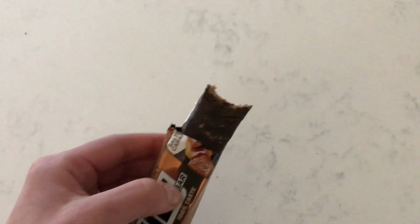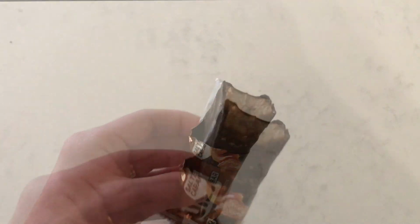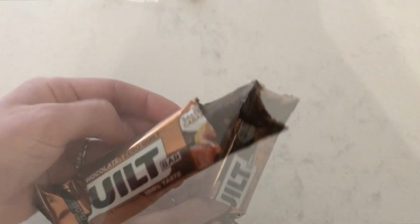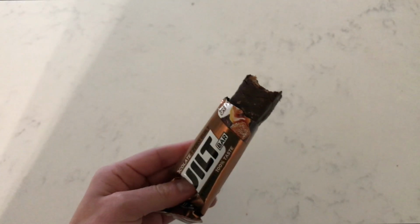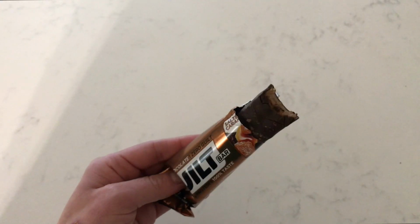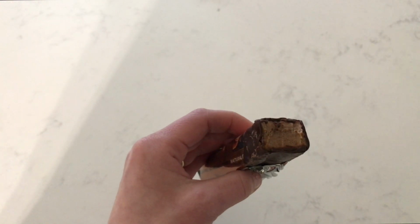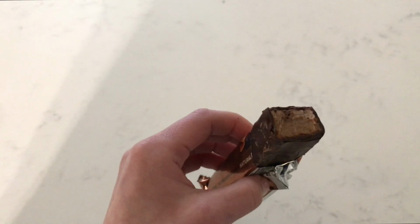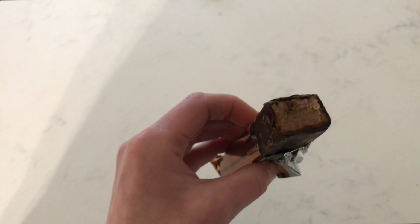Oh my gosh. I wish I could just feed this to you right now. It's so good. The flavor of this one kind of reminds me of a Starbucks or fancy barista type caramel coffee flavor. It's really good. And I love the texture of Built Bar because they're just super soft and kind of a fluffy texture. It kind of reminds me of a marshmallow, which is obviously a huge plus.